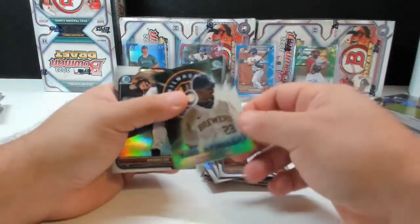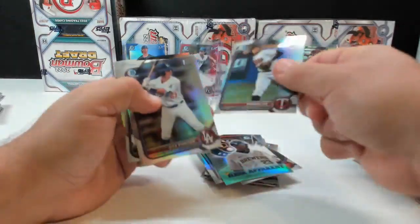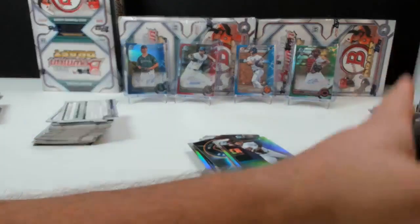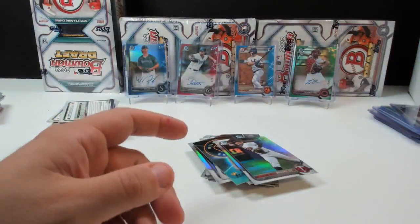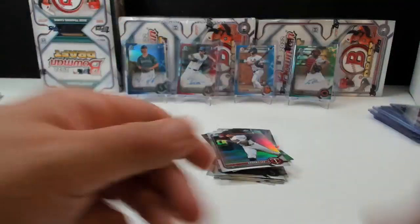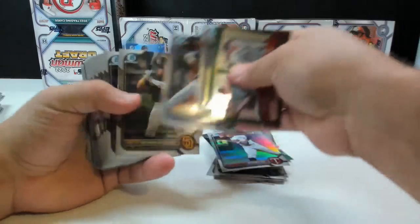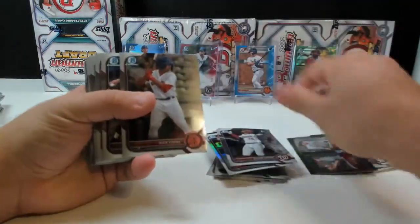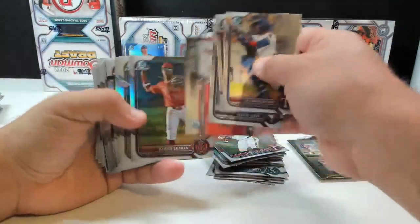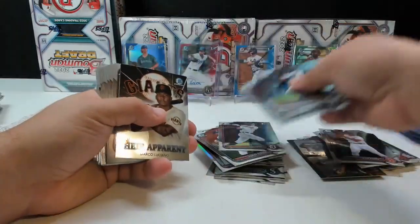This is an Eric Brown Jr. heir apparent, numbered to 99. Insert for the Brewers. Brooks Lee with a refractor. Got one more pile here, and three more boxes after that. Elijah Green. Kumar Rocker. Here's to the back half of this case having some big names.